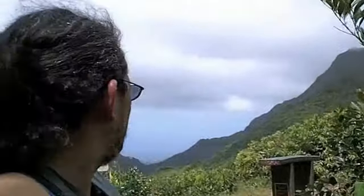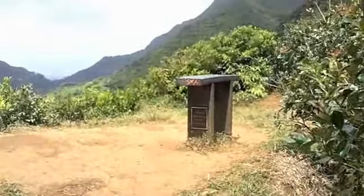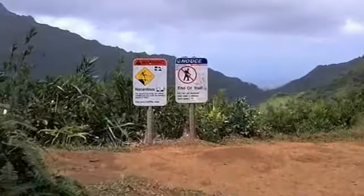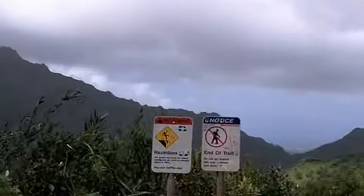Well, I've reached the new water lookout. You can see there's this memorial bench. I guess someone passed away here. I've not researched it. This is the official end of the trail.